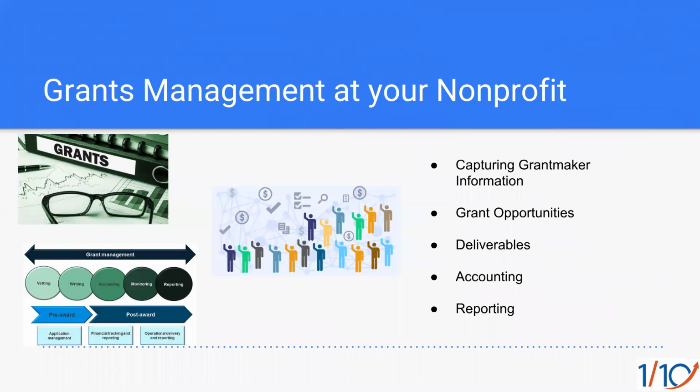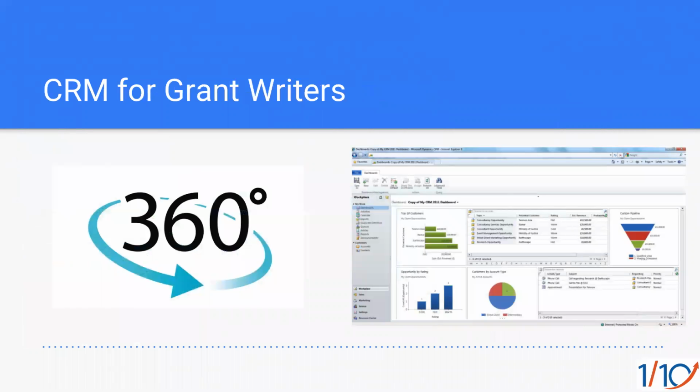Whereas sometimes Salesforce gets criticism from the nonprofit community as, hey, they don't have their roots in nonprofits. They're more for corporations. I actually think in this case, it's a real benefit that Salesforce, their root core functionality is built in that sales cycle, and it is perfect for grant management. But ultimately, what we want to do here is make sure that we have that 360-degree view for the constituent.